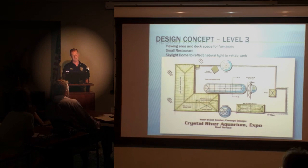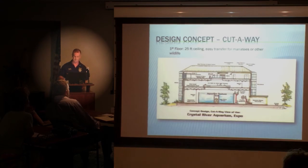And then the rooftop restaurant is going to be great to have different events there. People can hang out there and eat, weddings, banquets, different things like that. It'll be another source of income for the aquarium. And here's a cutout for it.